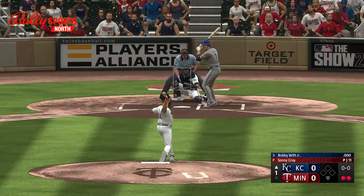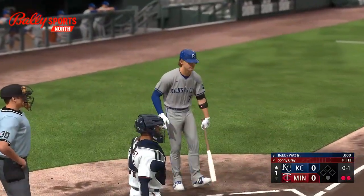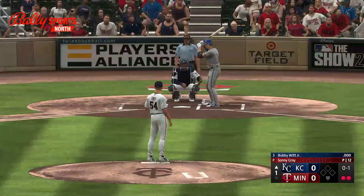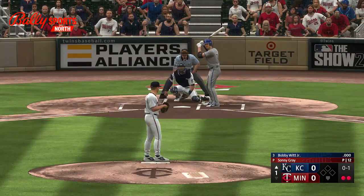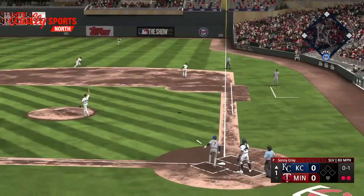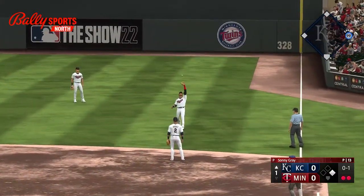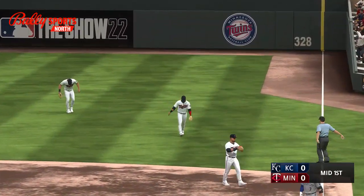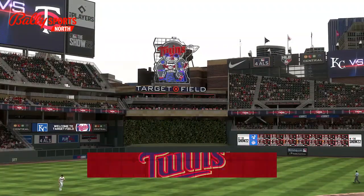B.I.D., ball in dirt. Bobby Witt Jr. stands in now and lets that one go for a strike. In the air, right side of the infield. Polanco moving under this one. And that is the third out of the inning. It's the Royals nothing, Twins coming to bat.